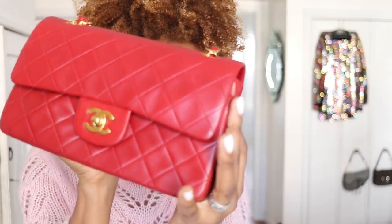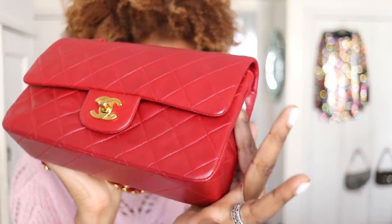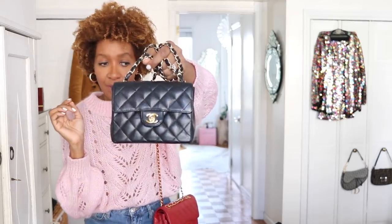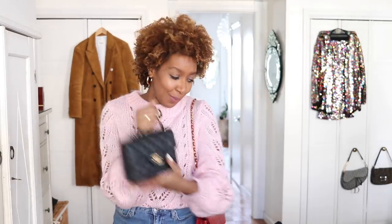It's gorgeous. It's the old gold hardware as well. That is what makes it so special to me. A nice difference to my black one. I've had this about 6 years now, maybe 7 years. This is my caviar one. To do a comparison video, I will, but I know there are a ton of videos like that everywhere. So that is the one that I've been carrying for a very long time.